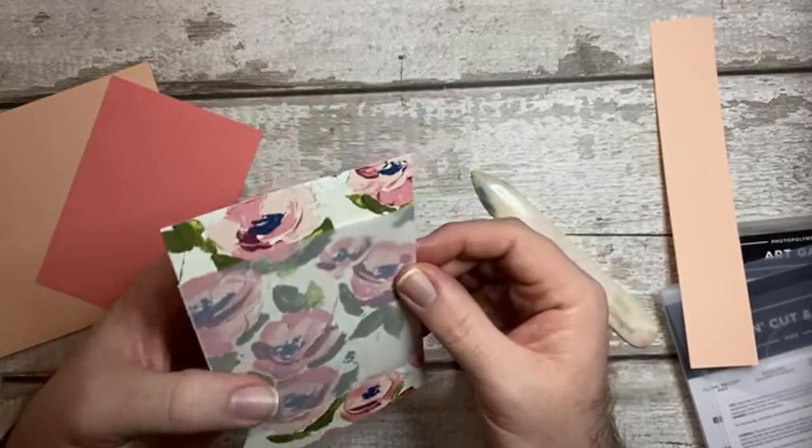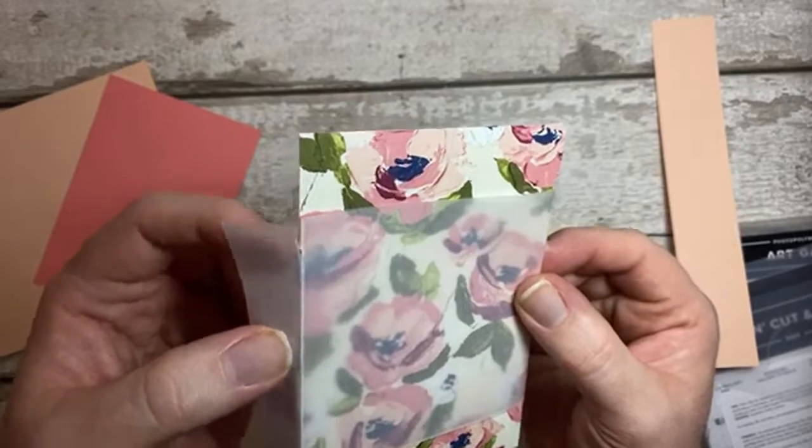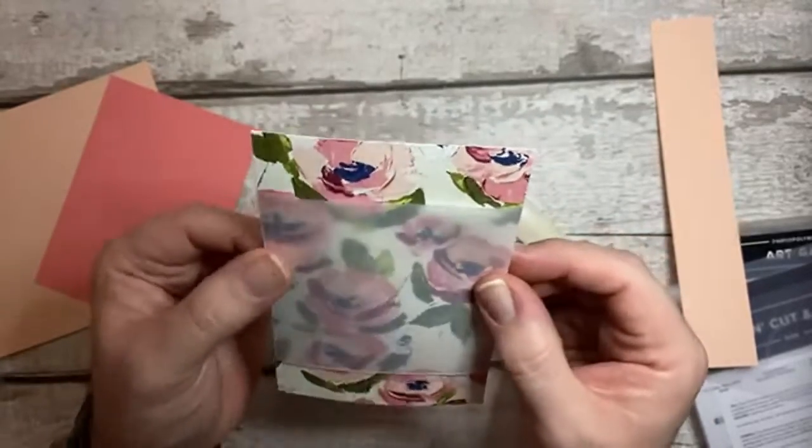I may have just creased that a little bit too much, so I may just get myself another bit. Yeah, I'll split it. Now the reason that's split is because I folded it.